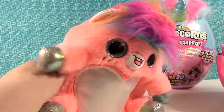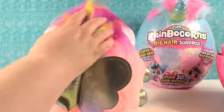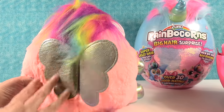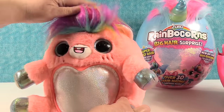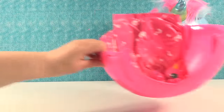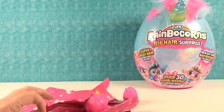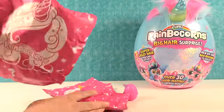And again, like Paul said, the plush on these is always so soft and nice. And I love that rainbow hair she has. She has so much hair. Okay, so I'm going to pass her to Paul real quick, and we're going to look at all my surprises in here. So I'm going to dump those out and then let's see what we have.